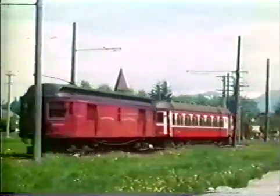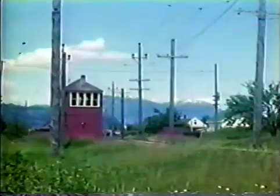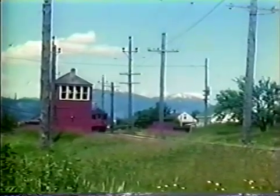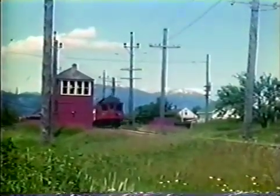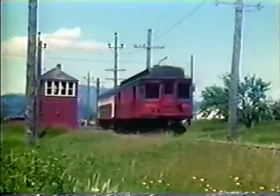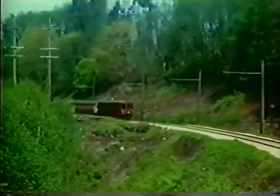We're heading back out of the loop now. It's a complete loop around Chilliwack in those days. You didn't have to change ends or anything. There's the CN Tower on the way back. Some beautiful country, beautiful scenes here. It sure brings back a lot of memories for me, too.